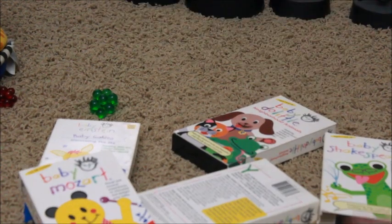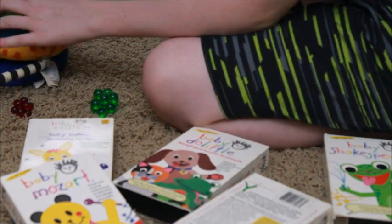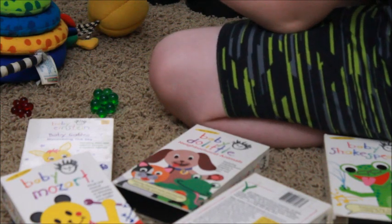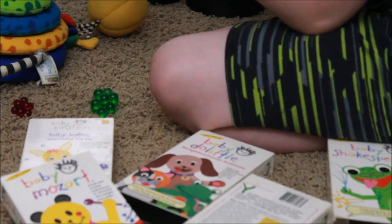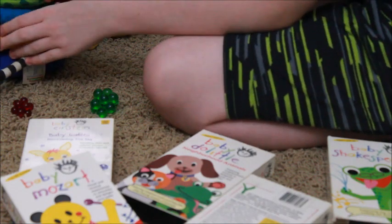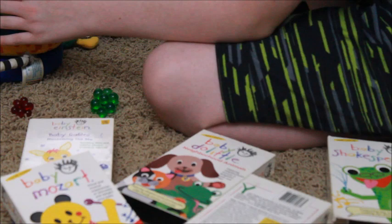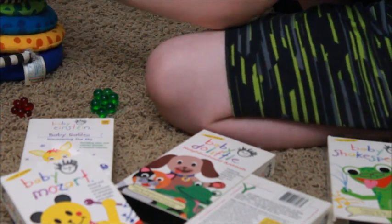Okay, next we have, blur out the camera, the Tiny Love stacking rings. I gotta go over here to review it. Now, as you can see, there's a few random rings that aren't supposed to come with it at all. I don't know what these are from. If someone can figure out, great. They're probably Tiny Love. These three are, but it's missing the orange ring. So what I do is I just, one, two, three, and then put the head on.